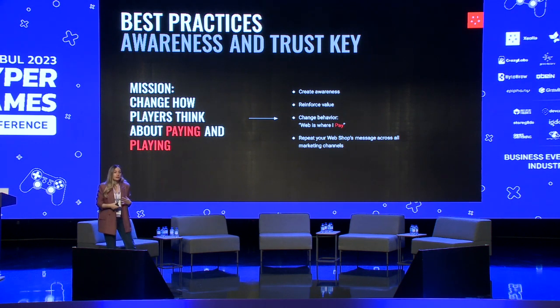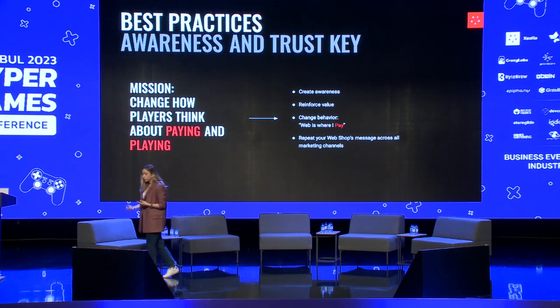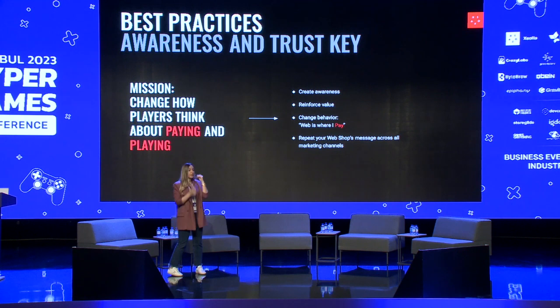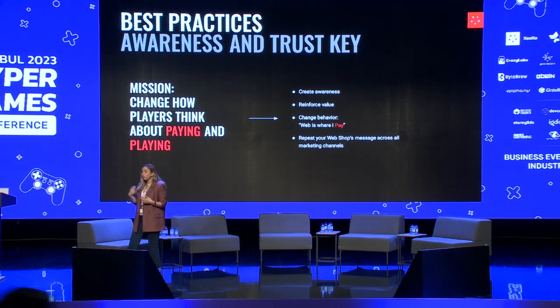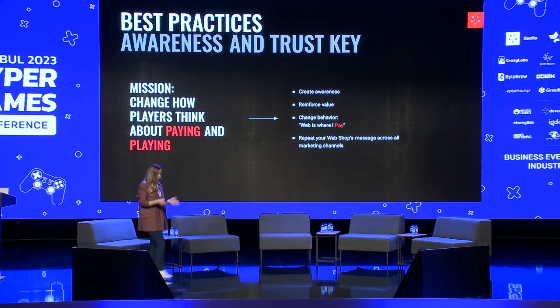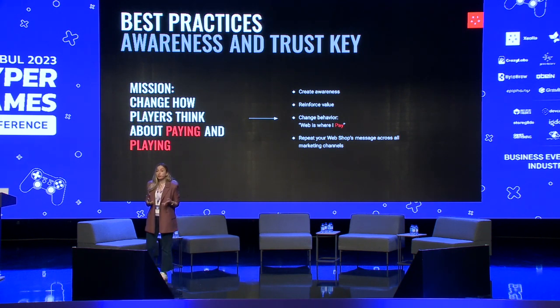And if you buy it once and see that that is a safe, trustworthy environment, then you would probably come back and make another purchase, right? So it's all about how we think about web shops, how our players think about web shops. So what we try to convey to our players is that the app is the place where you play, while the web is the place where you pay.